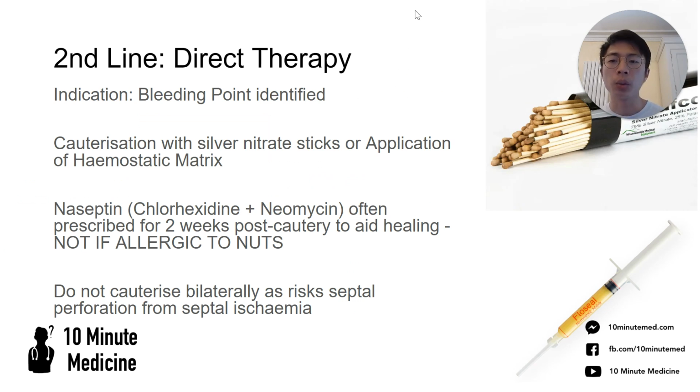If you can see a bleeding point, you want to apply direct therapy. That's either cauterization with a silver nitrate stick or application of a hemostatic matrix. Once you've applied that and it stops the bleeding, you might want to give them an antiseptic cream to apply for 2 weeks post-cautery to aid healing. It does, however, contain peanut oil, so you should not give this to people with nut allergies. And you should avoid cauterizing both sides, as that can lead to septal perforation due to the ischemia you're causing by cauterizing the septum.